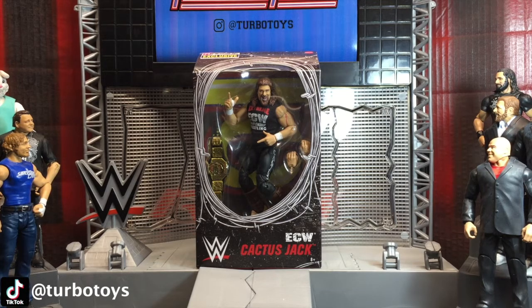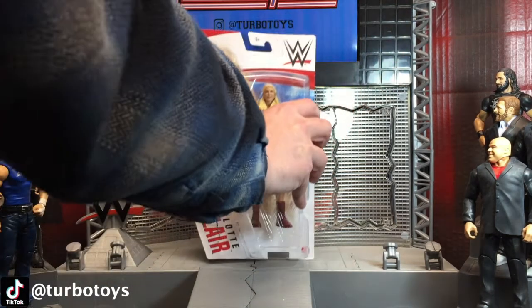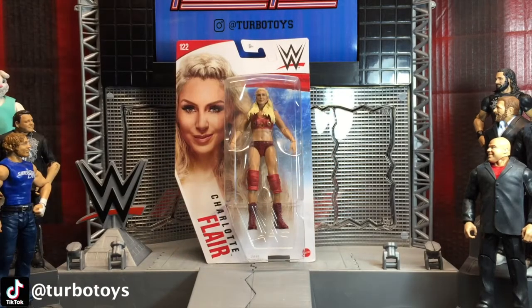Right, we went back to Smyths, hitting up the sales because they've been reducing figures left, right and centre. So firstly, we picked up this Charlotte Flair. Now, I absolutely love the head scan on this Flair, and I believe, correct me if I'm wrong, but this is the same scan as the Ultimate Edition. And basically, that is the main reason for buying this figure, so down the line, I'm going to enjoy doing a few head swaps. So I'll really look forward to doing it.